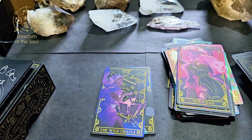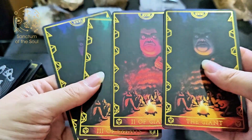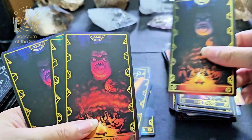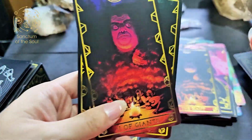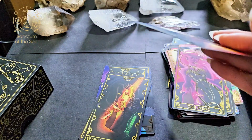Okay, and we have got the giants here. So these are the 4 giants. So I keep this one because honestly, this is my least favorite card of the entire deck. It's just not doing it for me. So the giant card is one of the ones that don't really come up. It hasn't really come up in readings a lot.